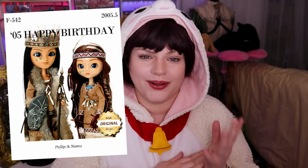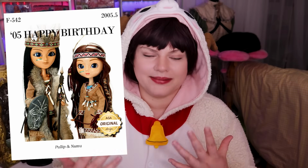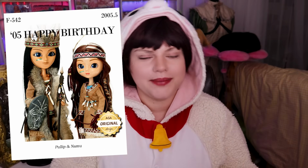This doll would actually have a matching Namu doll with it, and this would be the final Namu doll released as well. And again, I don't super love it. It is okay if you feel differently, like especially if you're Indigenous American. It's obviously not my place to speak on how other people should feel about it, but that isn't my favorite thing, and that is something that the Pullip line in general does a lot. They do highlight kind of fashions and styles that are obviously very heavily inspired by different cultures, but I think sometimes it feels a bit better and sometimes it feels a bit worse.